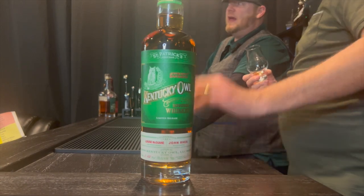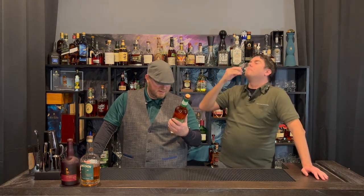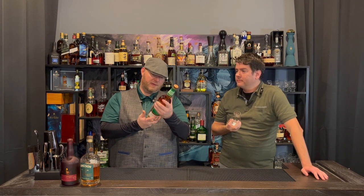Now, we have not opened this. Intrigued. I mean, we pulled the little tab off, but that's about it. That's just so we don't struggle on camera and get the comments about, anyway. Now, this is a limited release, so this is absolutely an allocated type thing, rare type thing.